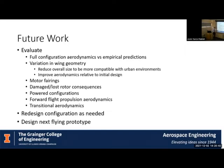Redesign as needed, and we've actually had a couple of prototypes flying. I'll be careful with that word. A couple versions of it. One we're still working on, and then what's next? And then start scaling up as something we could fly around, possibly STI when it's ready.